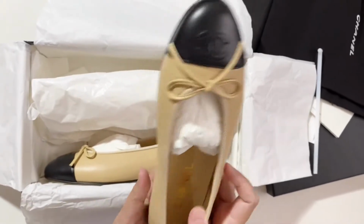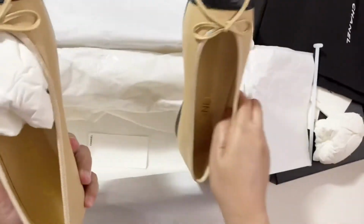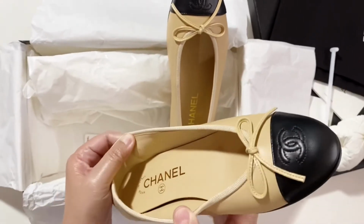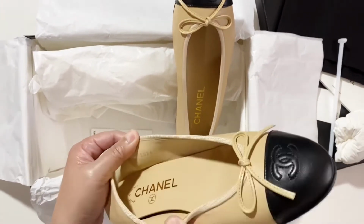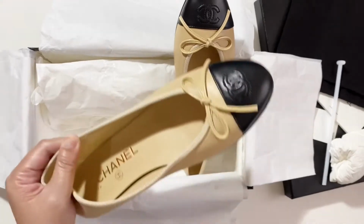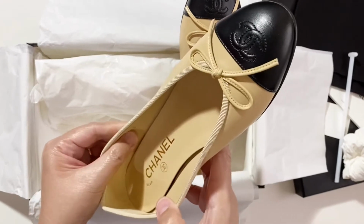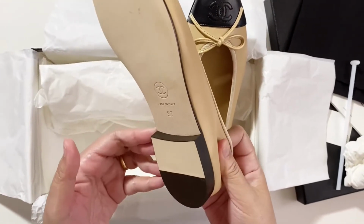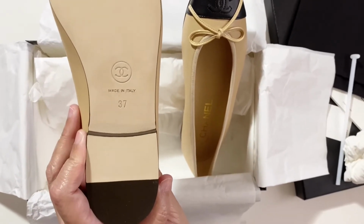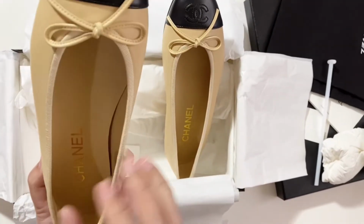It's in the black and beige color. So this is size 37. It's series... Wait, my mirror. Series 2019. So we purchased this in Madison last week. So this is the size. It's made in Italy. Very nice leather. I think it's very comfortable.